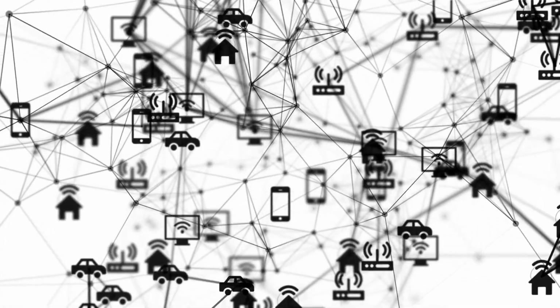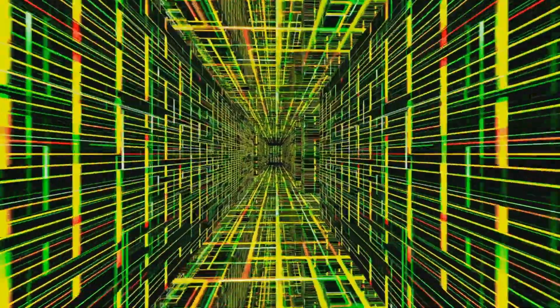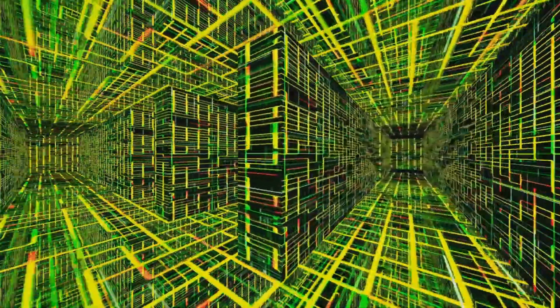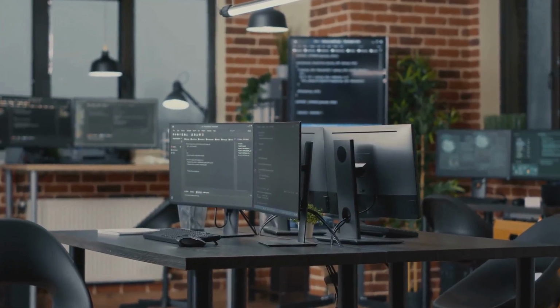Grid computing breaks down complex tasks into smaller, more manageable chunks. Each chunk is then sent off to a different computer in the grid. The computer works on its chunk of the task, then sends the results back. This process is repeated until the entire task is completed.